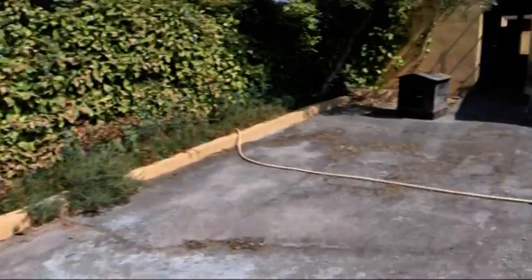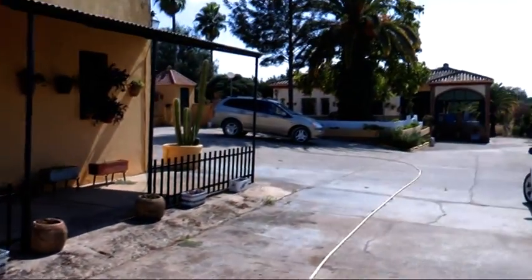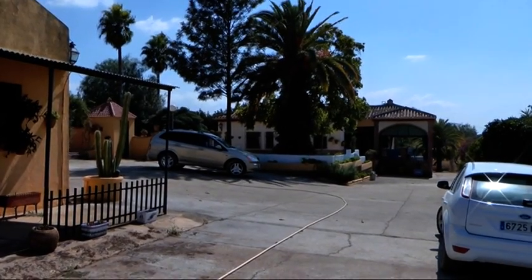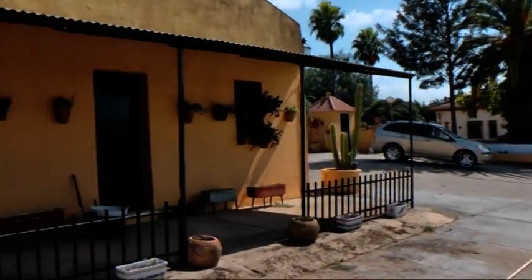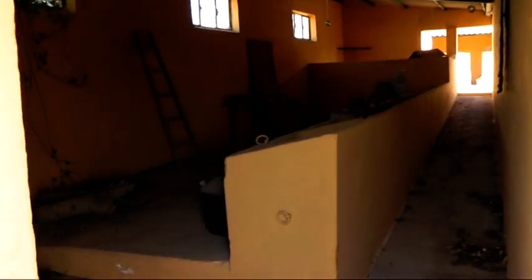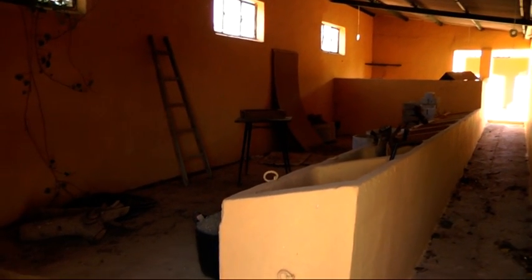Let's take a look at the stable block. There's also a large living room in there, which I'll show you in a second. Should I give you a sneak peek on the house? There you go. Big old size. We'll see a little later on. So you've got a door there which takes you into the sort of winter room, summer room. You've got room in there for a full-size snooker table, air hockey, ping pong, what have you.